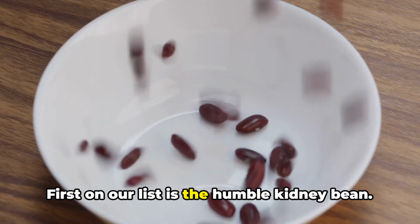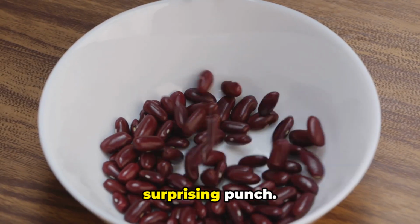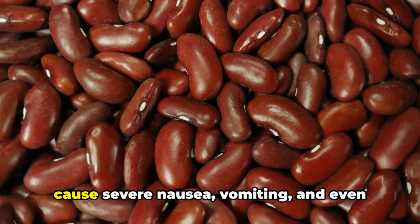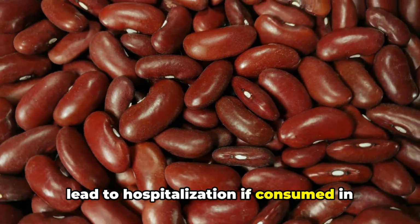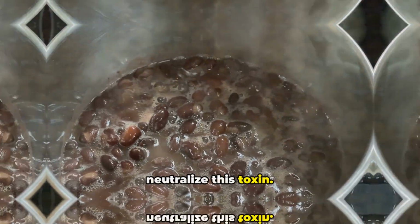First on our list is the humble kidney bean. Popular in chili, salads, and stews, these small yet mighty legumes pack a surprising punch. Raw kidney beans contain a natural toxin called phytohemagglutinin, which can cause severe nausea, vomiting, and even lead to hospitalization if consumed in large amounts. The solution? Always soak your beans and cook them at a high temperature to neutralize this toxin.